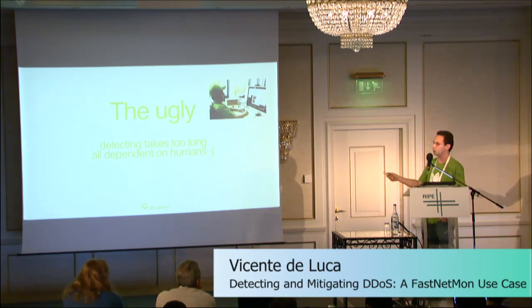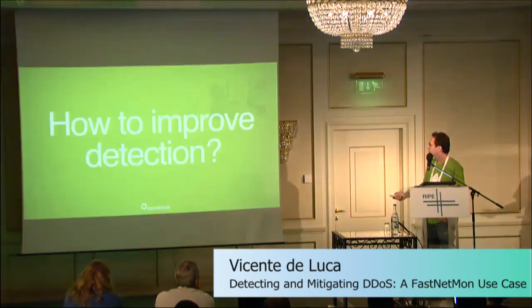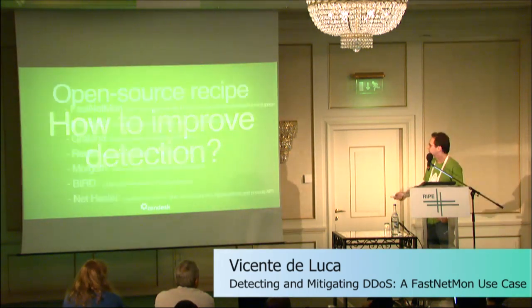This was taking too long. This was taking, in some cases, almost an hour to trigger, because sometimes the DDoS is not sufficient to bring the site down. It only brings the performance down, and if you don't have proper instrumentation, it's really hard to detect it. So how to improve it?